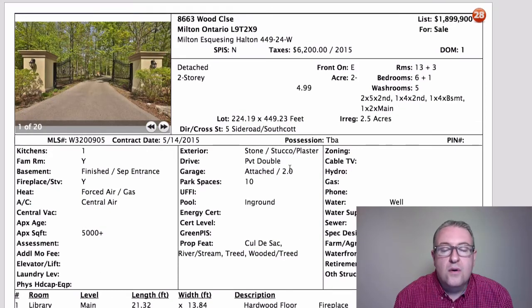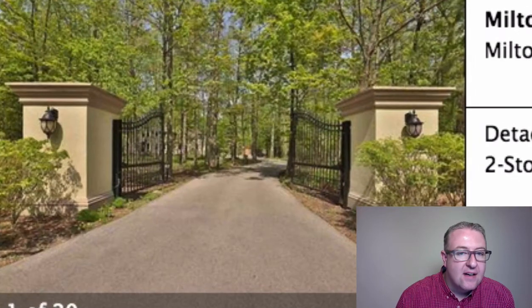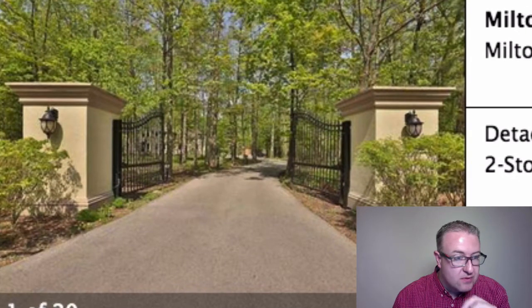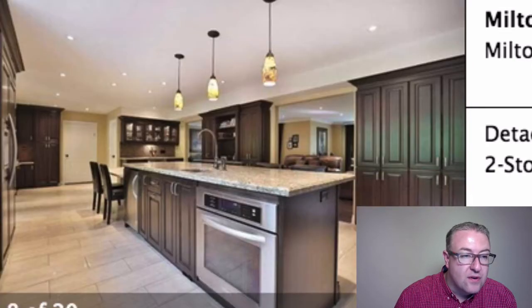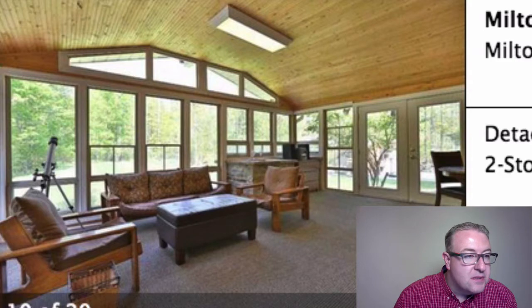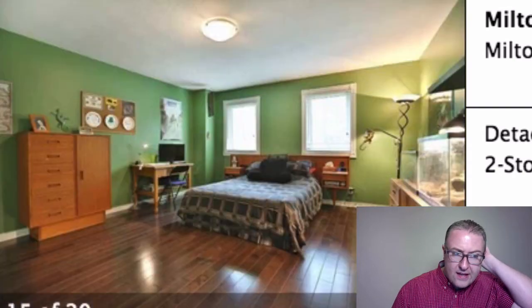This one on Wood Close is a really interesting home. We're more than 5,000 square feet of space. We've got 6 bedrooms, 5 washrooms. We're on about 2.5 acres. Great finishes inside. Very impressive home. And what I like most about this one is where it is. I think that with the country properties, there's a real advantage for being close to town.